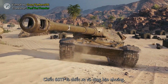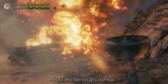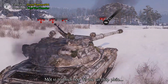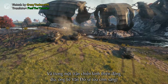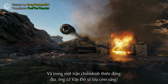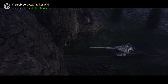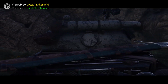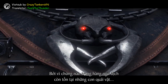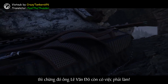The 60 TP is charismatic. A couple of shots and decent damage caused. A proper position will save your turret intact. And in a truly great battle, the Pole is sure to perform brilliantly. Because for as long as there's a monster in the enemy ranks, there's a job for the 60 TP.